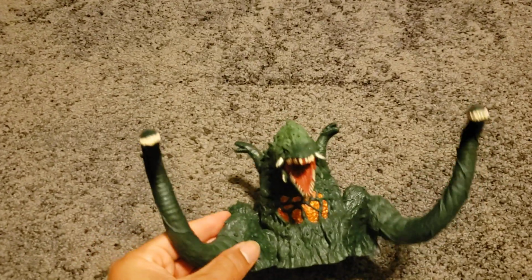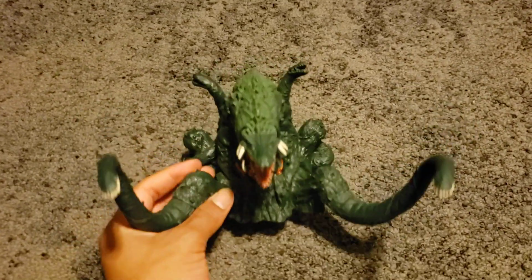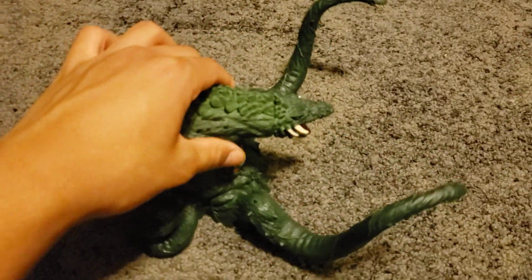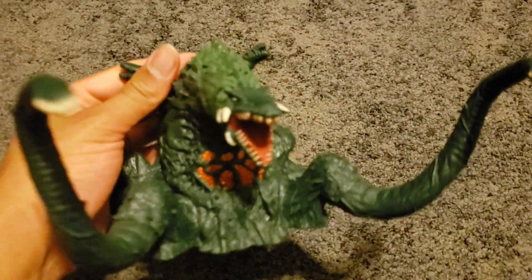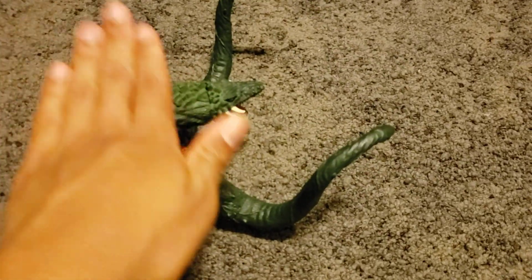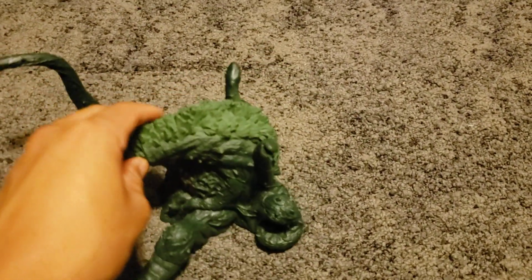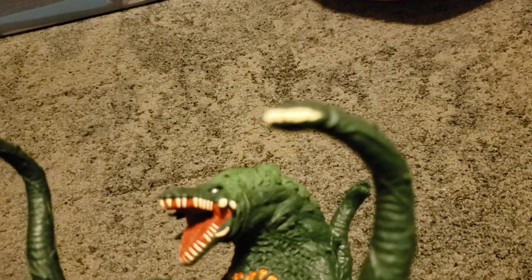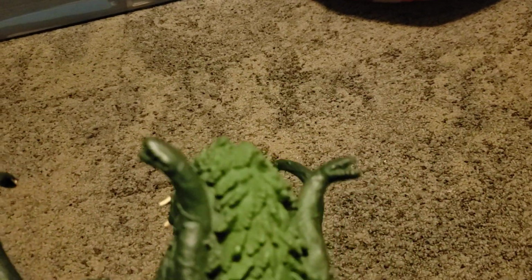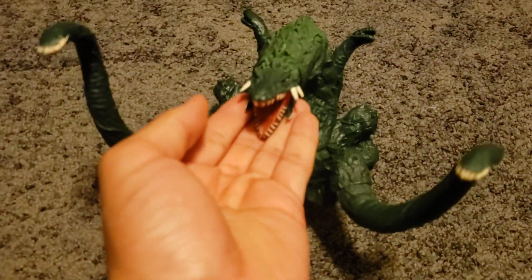My next figure is the Bandai Movie Monster Series Biollante. I'm really happy to have her because there are not too many Biollante figures out there, and all the other ones other than her are just so expensive. I just could not get my hands on a Biollante till now. She's a little small, like 5 inches, but I really don't mind that. These two arms up here are painted, but the two back here are not painted. But it doesn't really faze me. Like I said, I'm just really happy to have a Biollante in my collection.